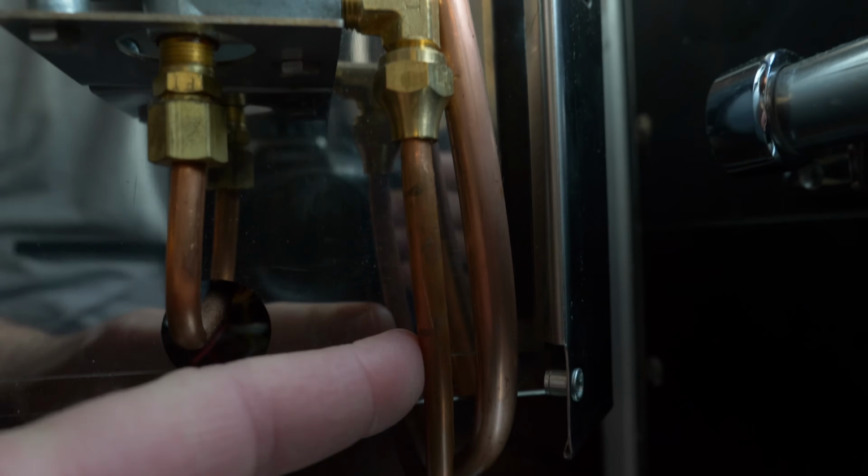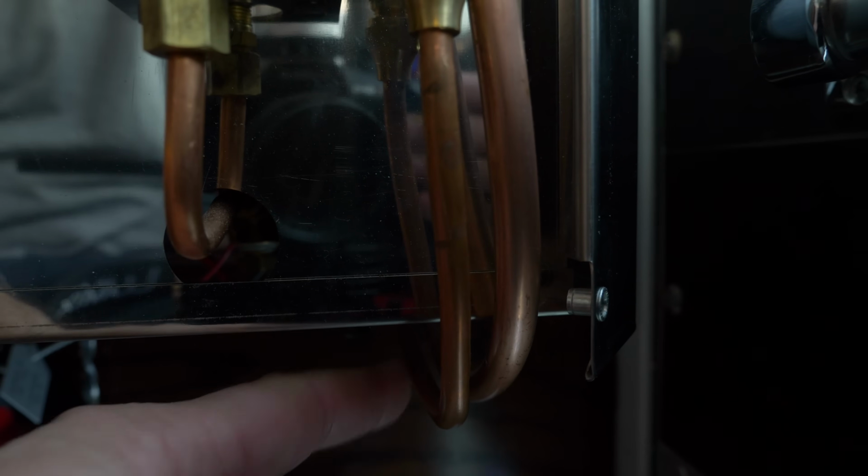So you will run that drain line out under your vehicle to daylight in case you have a problem. Now, mine has dripped fuel on occasion. There's a needle valve. It works like a carburetor.